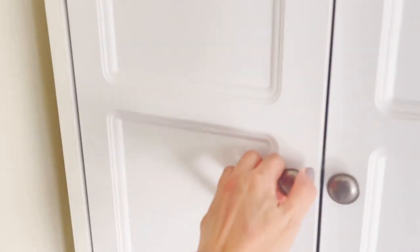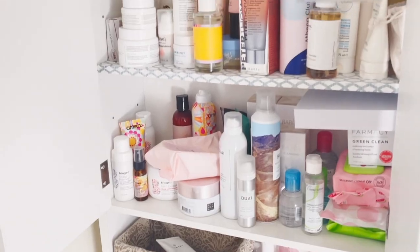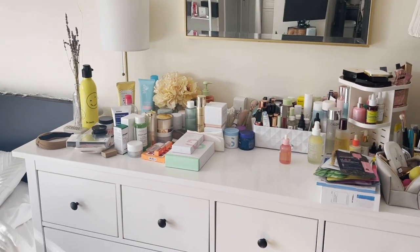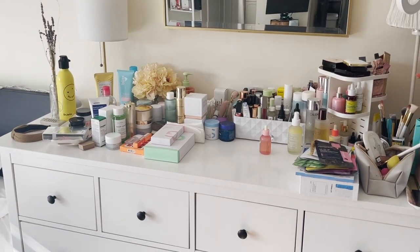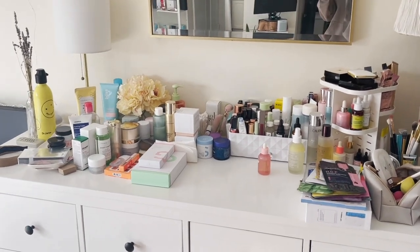I have other stuff in here. I know I have a lot. Again, I review skincare. This is what I do on Instagram. Oh, geez, and that's a dirty mirror. I always tell myself I'm gonna clean this area, but I can't help it. It's just always cluttered, and I'm gonna keep repeating this.